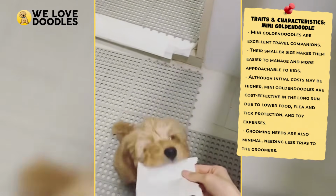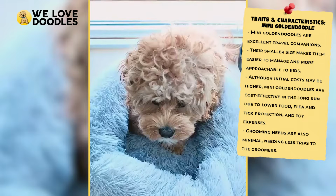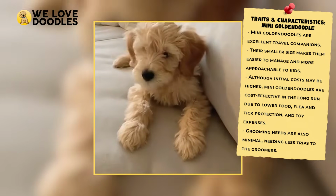Thanks to their smaller stature, these dogs can seem more approachable to kids, and they're also easier to manage too.